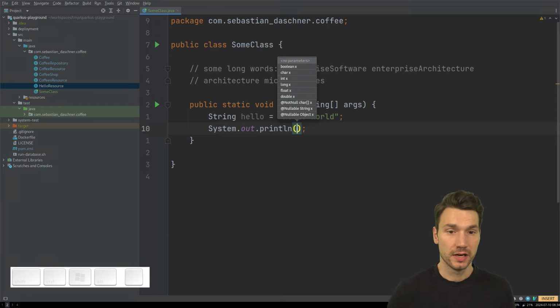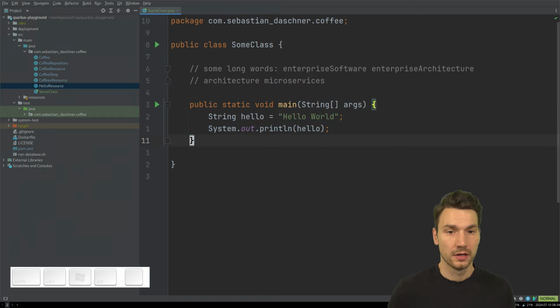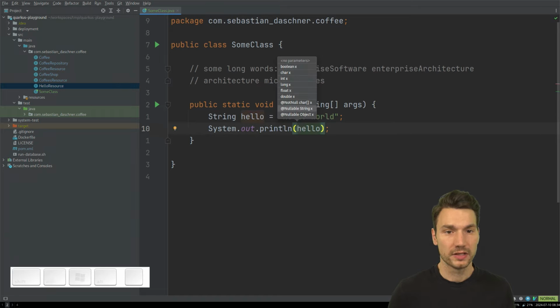So that basically shows you the parameter info of what is available here. So you see that, or if I'm already invoking something, then you see, okay, let's go back. What is that actually? This is here. You see the highlight of the string and also what is available there. That's Control P for parameter info.